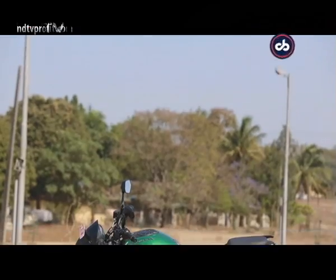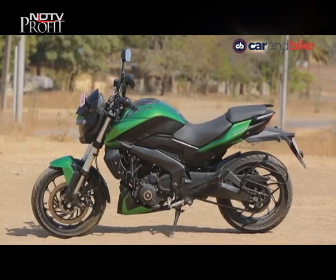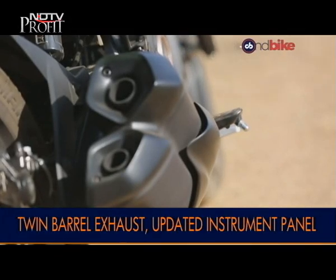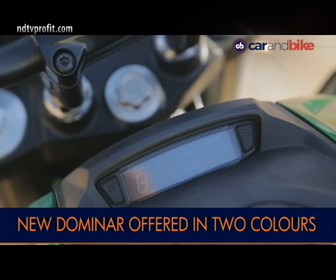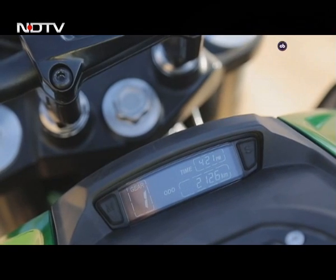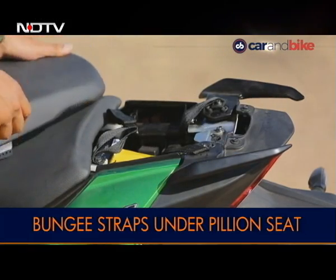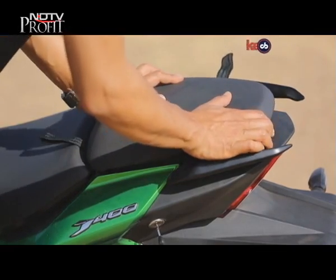It gets a new color now, and there are some other minor cosmetic updates as well. Visually though, what looks different from a distance is the new upside down front fork and the twin barrel side mounted exhaust, apart from the new color option. The instrument panel gets more information now with a gear position indicator, clock and fuel consumption as well. And under the pillion seat, there's this handy bungee strap to use to tie down luggage for those who seek to go long distance touring.